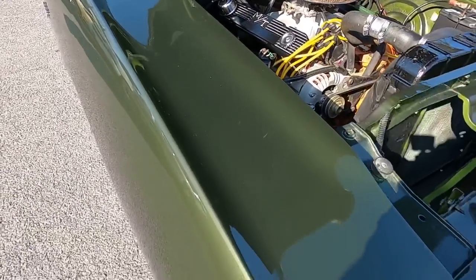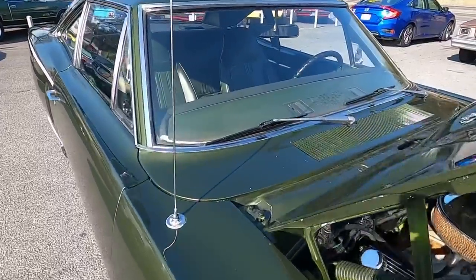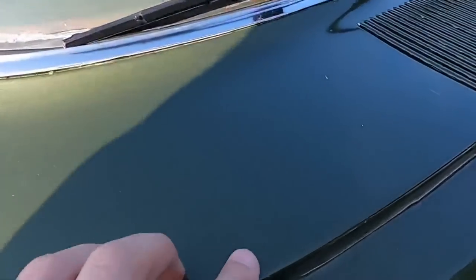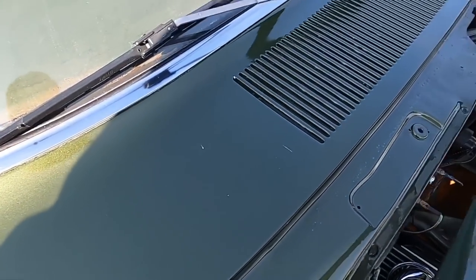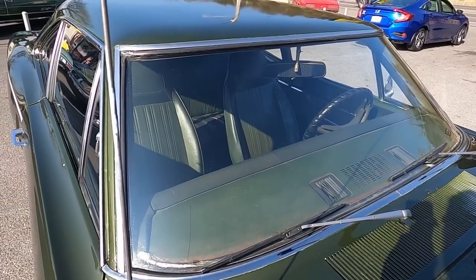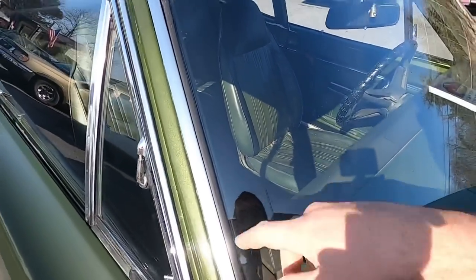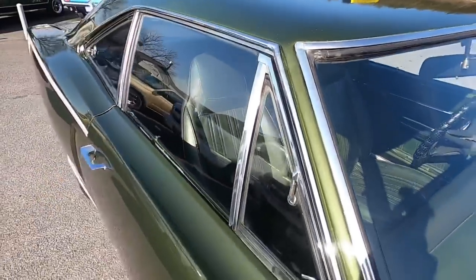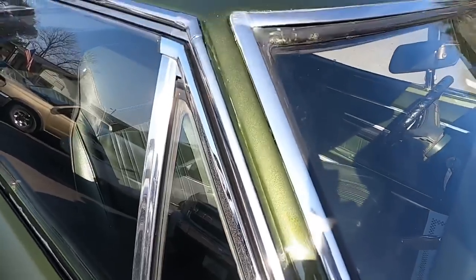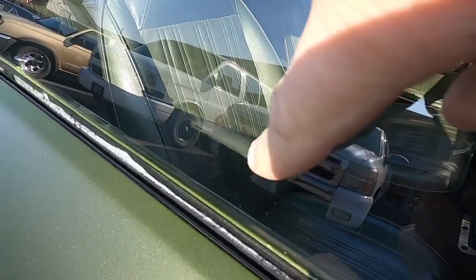Over the top, getting ready to come over the front windshield too. Light little spots. Front window looks pretty good. Little trim's not bad around it. Your pillar looks all right. You got some pitting on your vent window here. A little overspray.